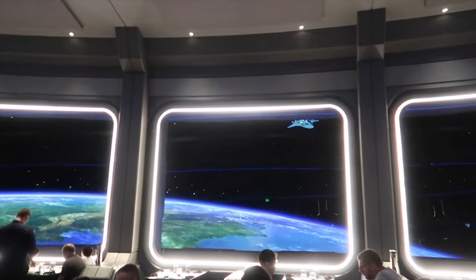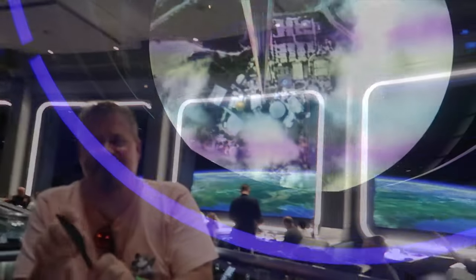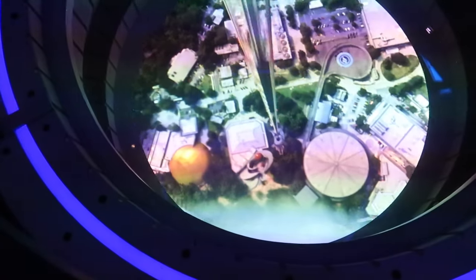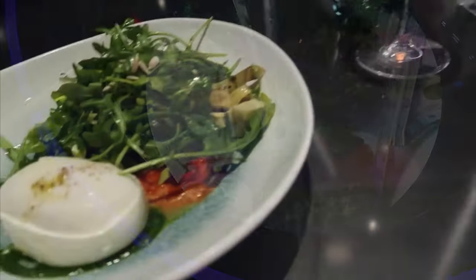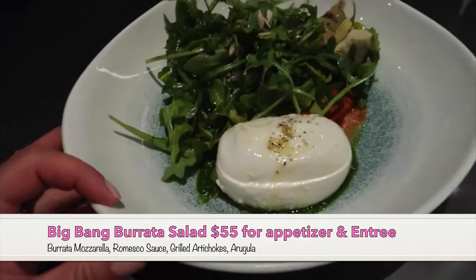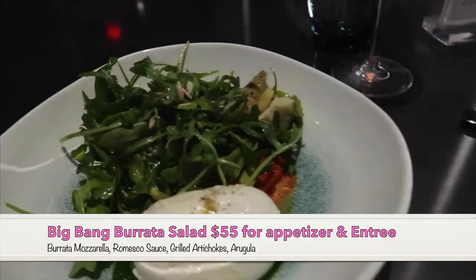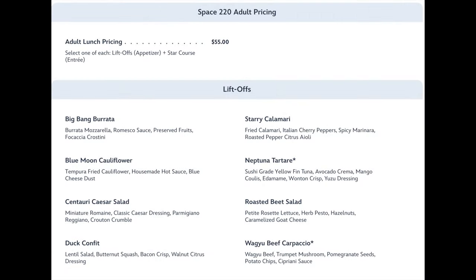One of our favorite restaurants is Space 220. We have eaten there twice. You pick an appetizer and an entree for $55. As a vegetarian, both times I've gone, I've picked the Big Bang Burrata. I love burrata salads. This one was last year. It was different, it was good. It had the burrata, the romesco sauce, grilled artichokes, and arugula. Very good. And currently, this is what's on the menu, with preserved fruits and focaccia crostini.